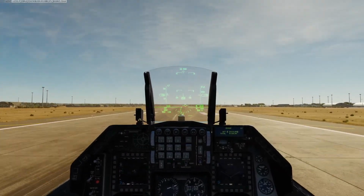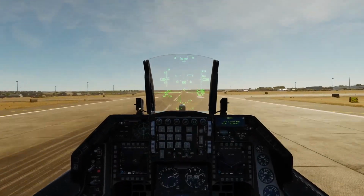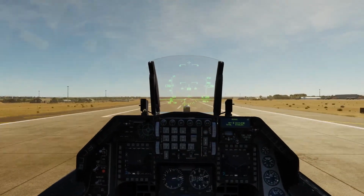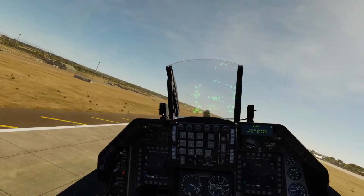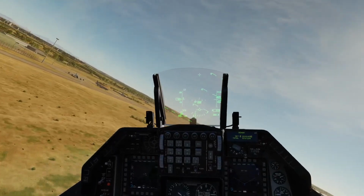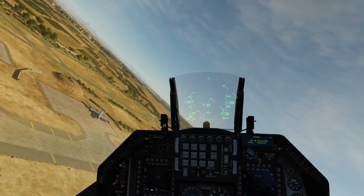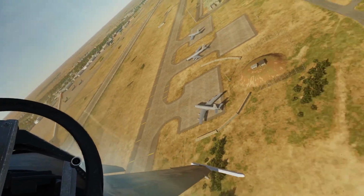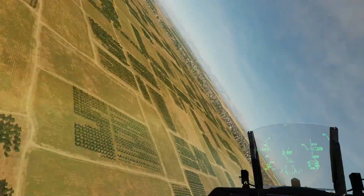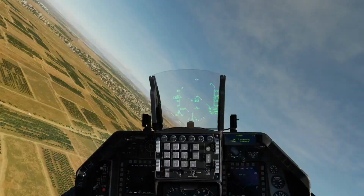But see, that wasn't on speed AOA. Let's go around real quick. That was on speed AOA, but it wasn't the landing AOA with the green circle in the middle of the AOA indexer. The green circle in the middle of the AOA indexer is your landing angle of attack when you flare.